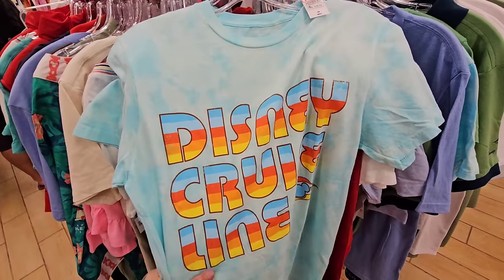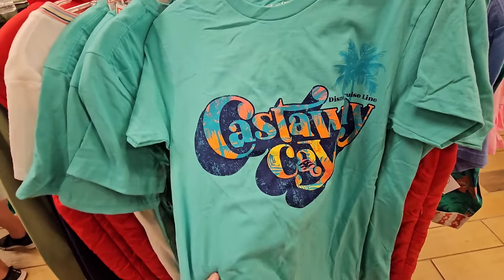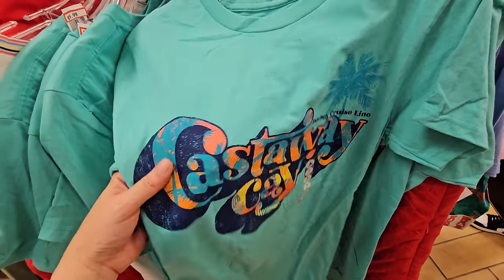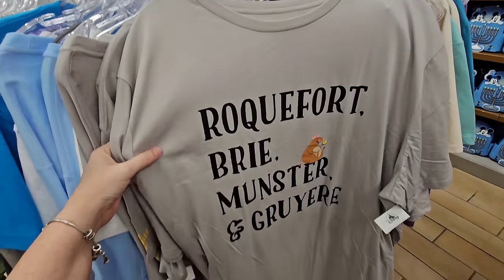A lot of these I'm seeing only in smaller sizes. Oh, this is one of my favorites. Oh, here's another one. I feel like I literally just showed off a lot of these in January when I went to Castaway Kay. I did a whole video of what was available. And a lot of these look very familiar. Very familiar. Oh my goodness, look at this new t-shirt.